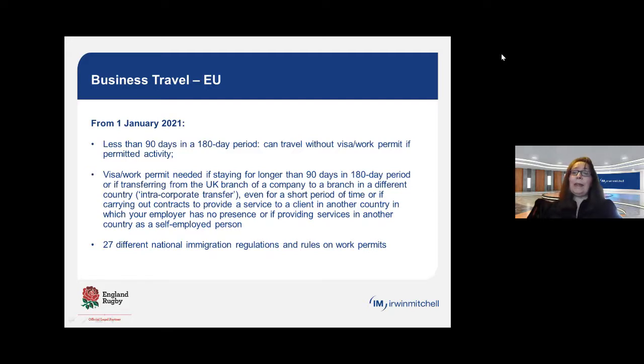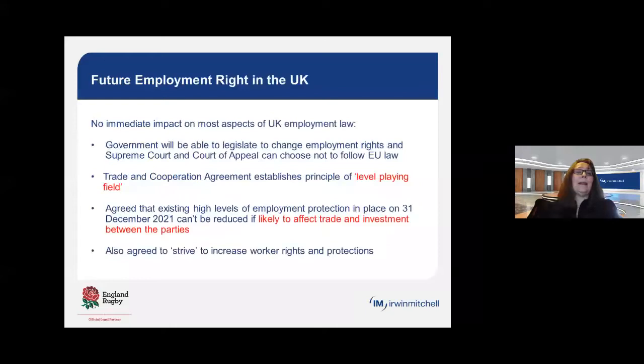So before we get to questions, let's have a quick look at the next slide, the future of employment rights in the UK. Now, the pace of any change in relation to that is likely to be very slow. The UK has preserved laws and decisions of the ECJ as of the 31st of December 2020. So those laws and those decisions still apply.